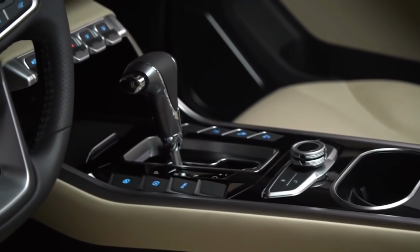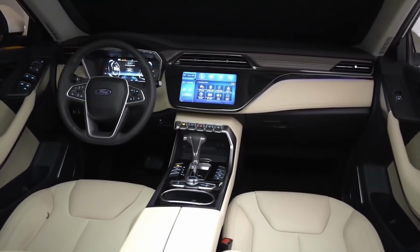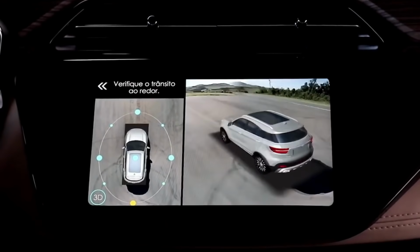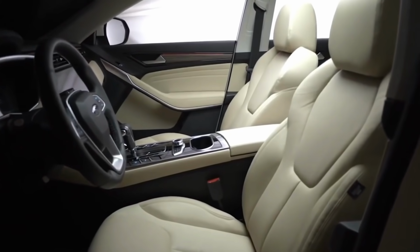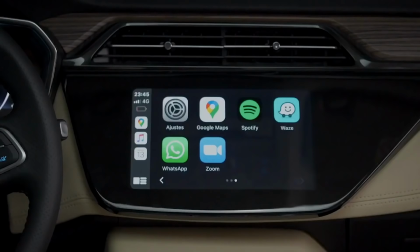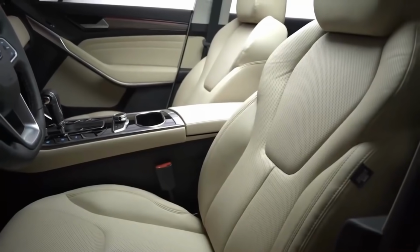Ford Territory is based on the JMC Yusheng S330 and measures 4,580mm in length, 1,936mm in width, and 1,674mm in height, with a wheelbase length of 2,716mm.